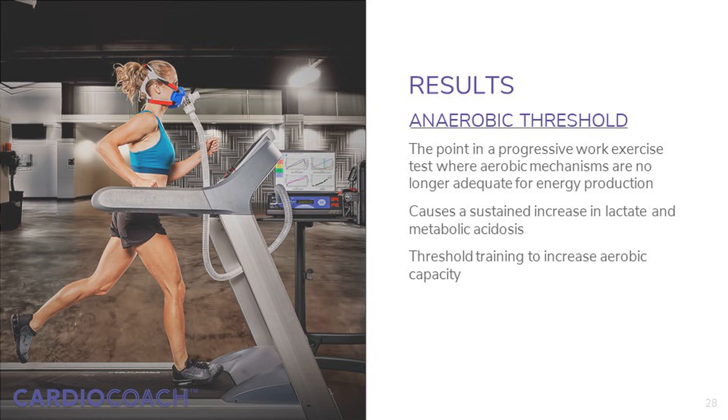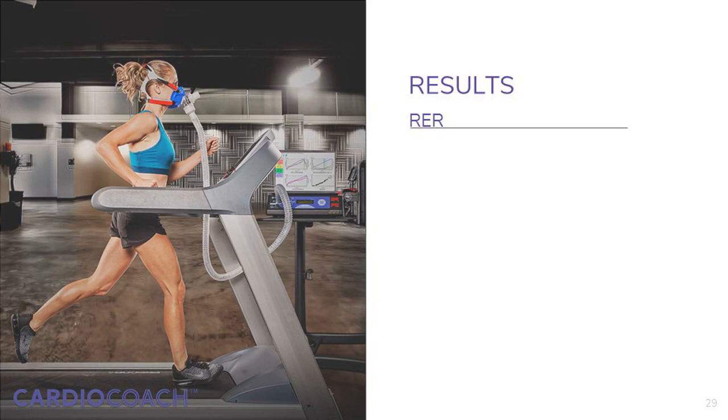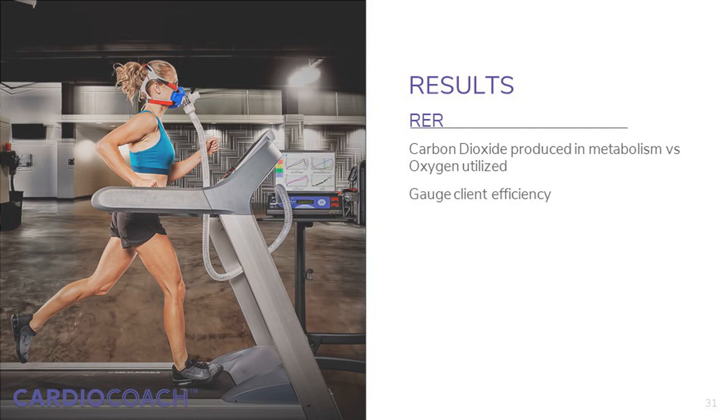So the third topic I want to touch on is RER. RER is an abbreviation for respiratory exchange ratio, and this is a ratio of carbon dioxide produced in metabolism versus oxygen utilized. This measurement is extremely significant because it lets us know where the fuel is coming from to support the effort. As your body becomes less efficient at utilizing oxygen, the ratio of carbon dioxide over oxygen consumption will increase. So when we reference fuel, we are talking about fat versus carbohydrate.